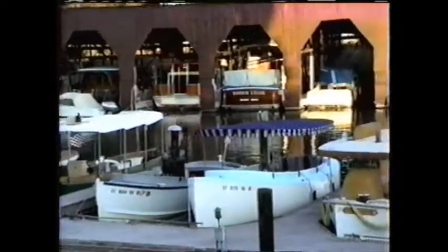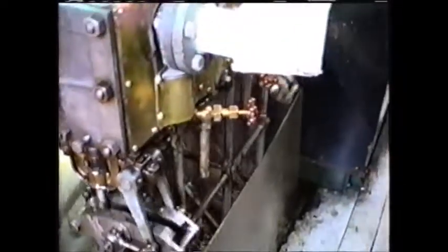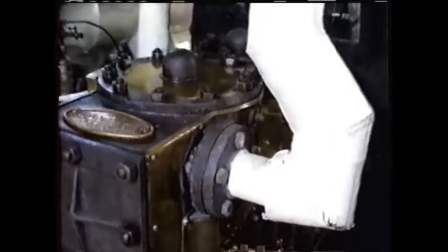There's the fleet. Wet air pump, maybe. Condenser, boiler, 90 square feet. Tom said it was quite the job, a real job building that.